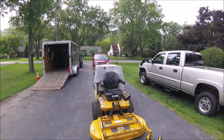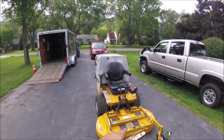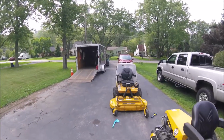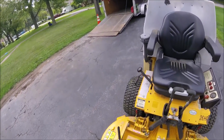They're like $13 a piece for one of them tiny little master chain links. Okay, I bought a 4-pack off eBay for $10.68. They were here in 2 days, and so I just put the other one on there. I did get the deck, I still can't get it to go higher.